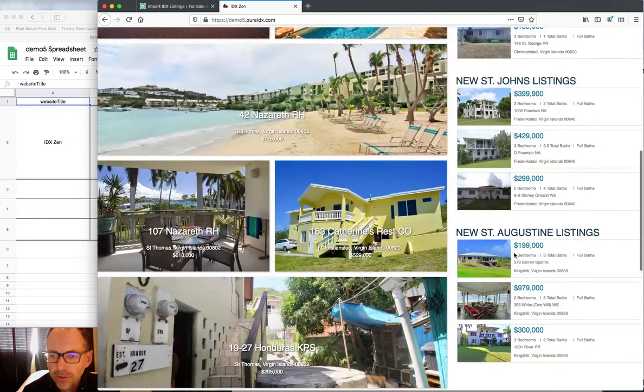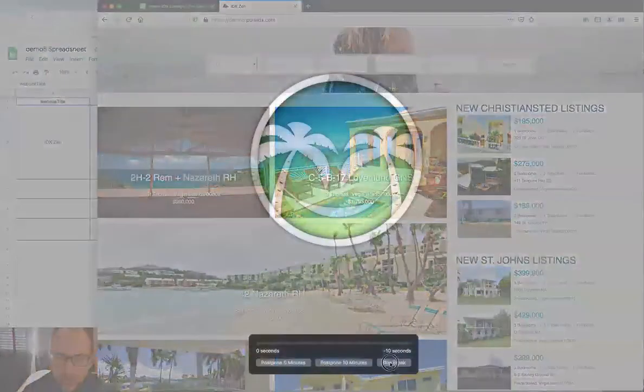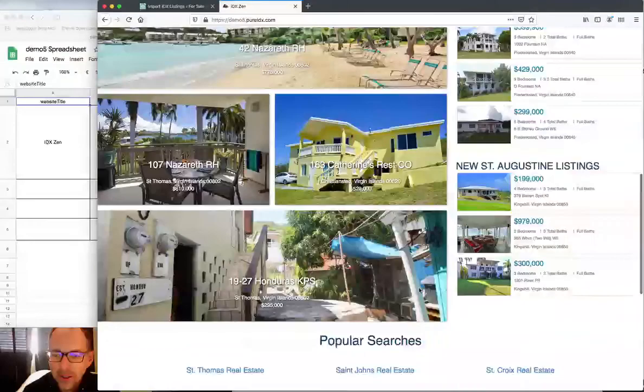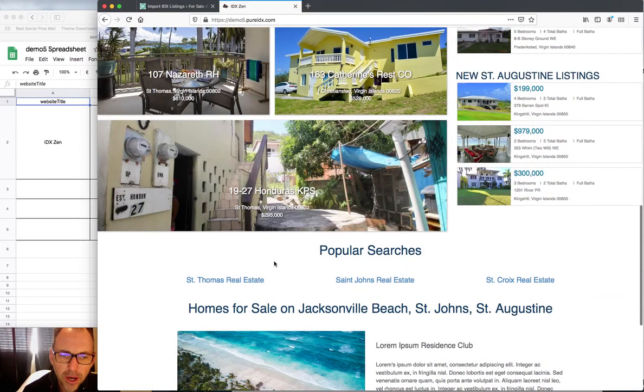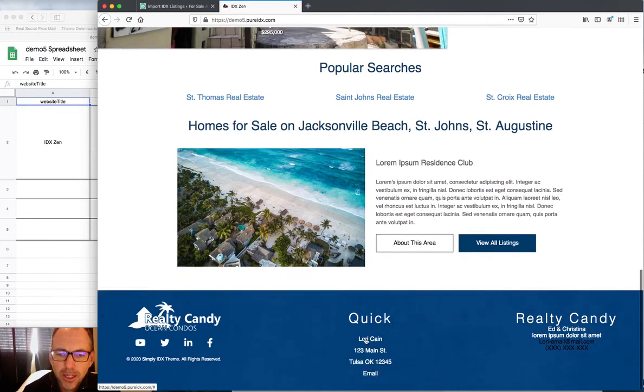Then over here, these are widgets also from IDX Broker showing the newest St. Augustine listings, or you could put Miami, Miami Beach, and South Miami Beach right here. So this just has a bunch of listings here, and that updates. You can see we have the popular searches here. These are click-offs to saved links on IDX Broker. And then we have a little bit of content here. You could put a picture of yourself here and some information about you. Here's a link. Here's the footer of the page, and again, a place to put some more information about you.